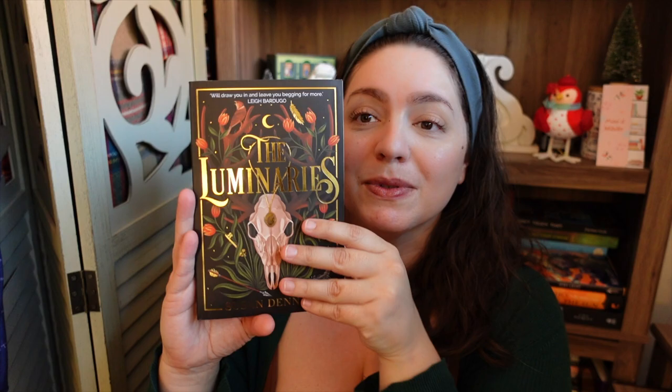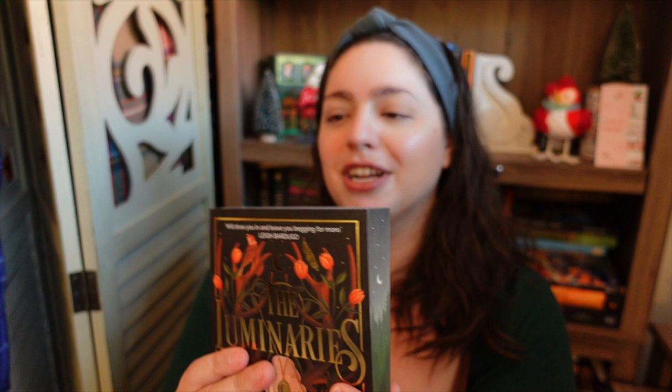Okay, so this is the first book in Susan Dennard's latest. I really love her books, and this was so much fun. YA, fantasy, such a page-turner. Oh, it's so pretty. Yes. Oh my gosh. I'm so happy it arrived. And look how beautiful. Next, we have a package from Macmillan.